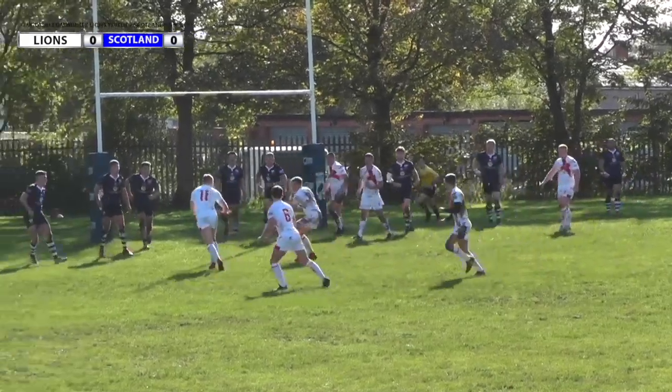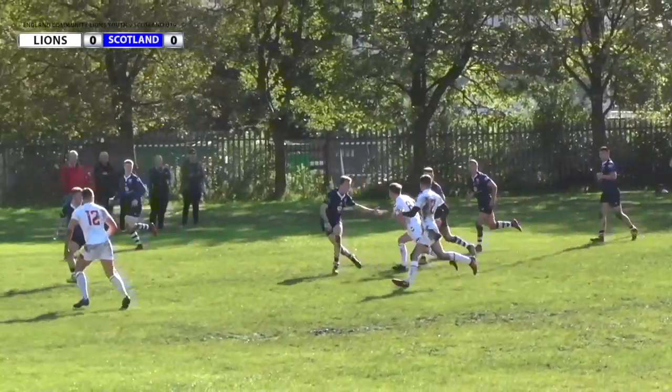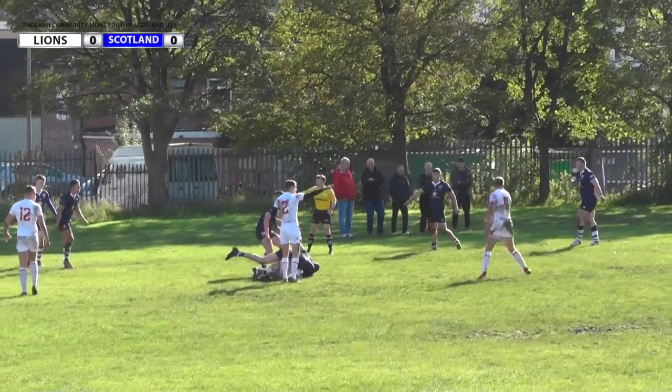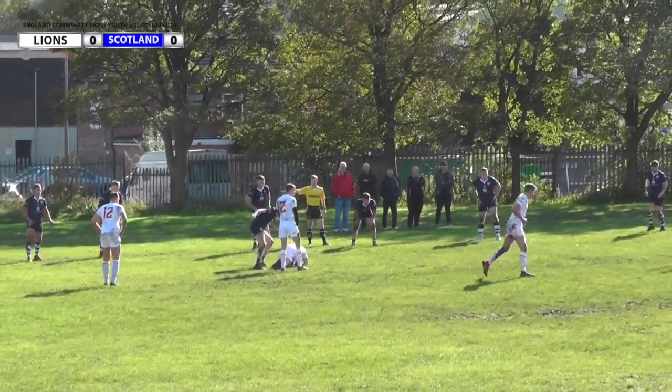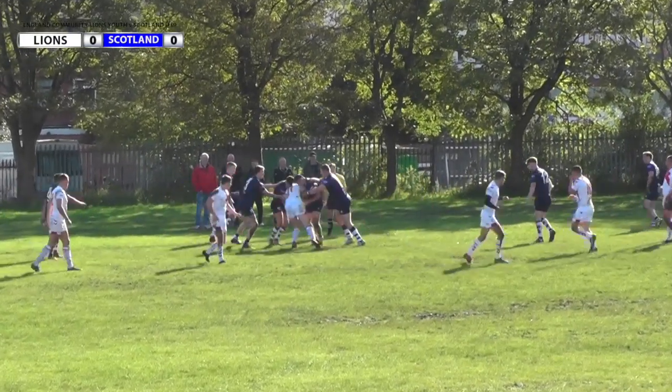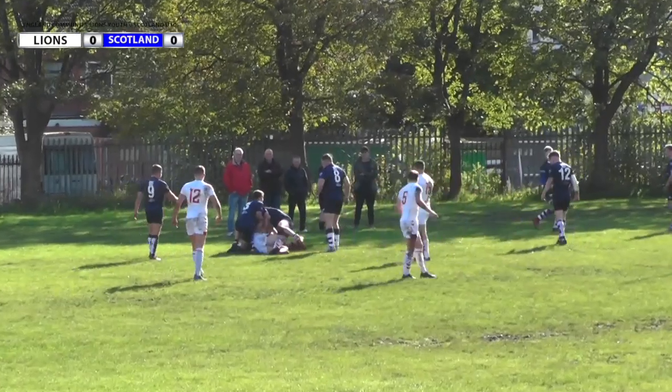Kellett will continue this movement left. Good link-up play. It's coming down this left-hand side. There's a little dummy. And I tell you what, he wasn't far from getting through there, was James Ennis. 5 metres out from the try line, over on this left-hand side of the field. Strong run forward. It's a huge drive. Can they hold him up?